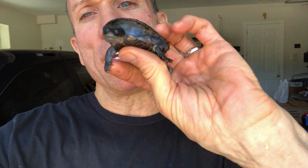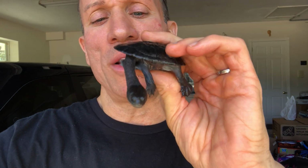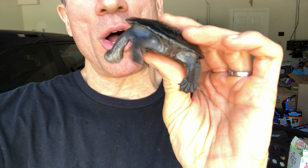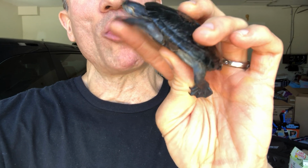And today I have a little friend to help us. This is my Timor snake neck turtle. I have three of them. Tom Crutchfield bred this. I think Tom may be one of the only people breeding these things in captivity. They're really cool. I got them when they're really small. As you can see, they're called snake neck turtles because they have a long snake-like neck.